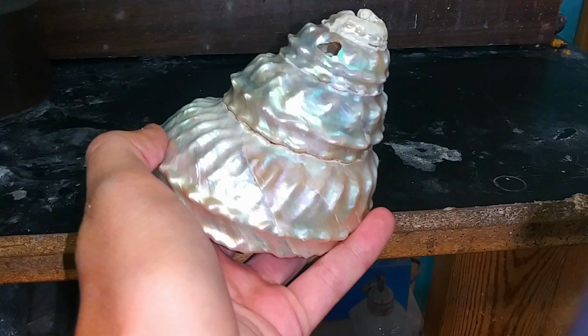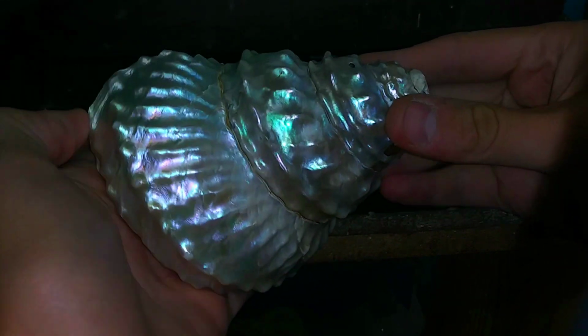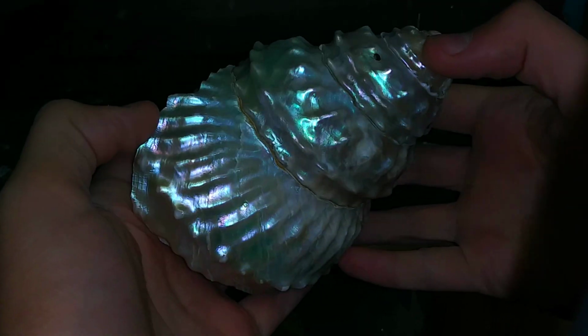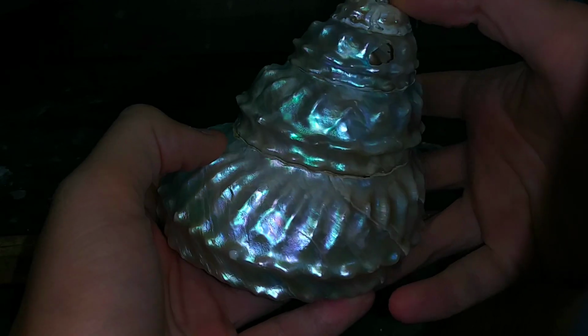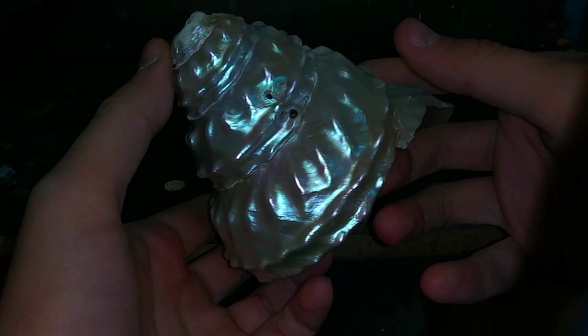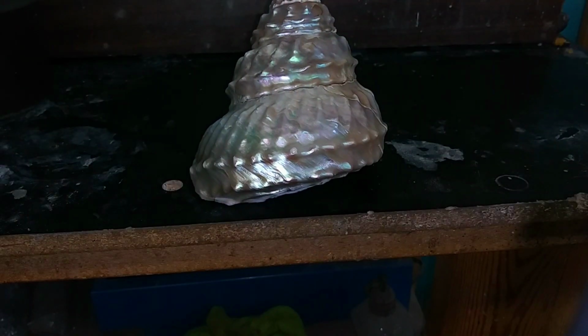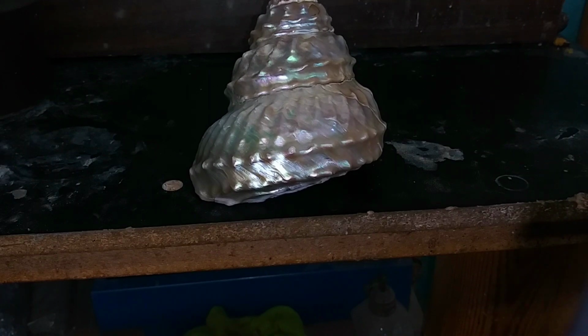Alrighty. Here, I'm going to turn the brightness down so we get more of that color to pop out. Problem is it's so bright color-wise that my camera freaks out. So yeah, that thing is just outstanding. Oh, that is beautiful.